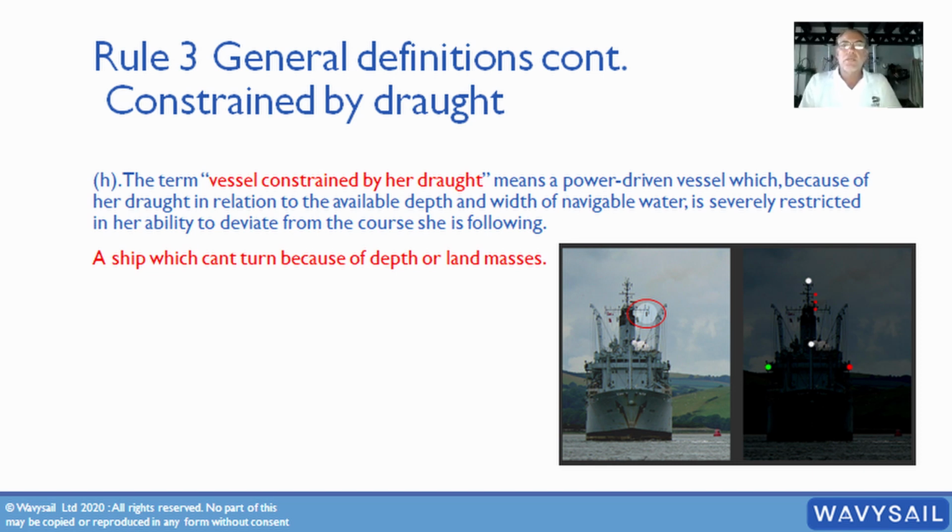You'll note the day shape here is a cylinder, long thin cylinder, or at night you see 3 reds. One of the things that I'm pointing out on this particular picture, you can have 3 reds, but you will still have normal running lights. A restricted ability, for instance, if you're at anchor, you can have all your restricted ability lights, but you can also have your anchor lights. If you're fishing, you can still have fishing lights and running lights, or anchor lights if you've anchored. So don't just think when you see special lights, that's the only lights you'll find on a boat.